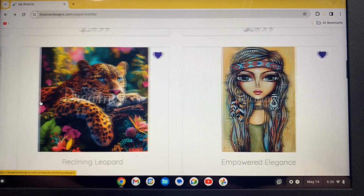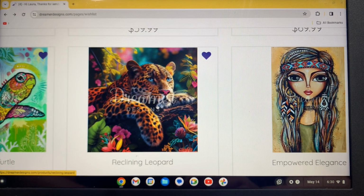Next up, we have Reclining Leopard. I think this image is just beautiful. I think it's so striking. I would love to see the rendering on this one. I don't know that I've seen it completed, but the colors are just really beautiful. I find the artwork itself beautiful.